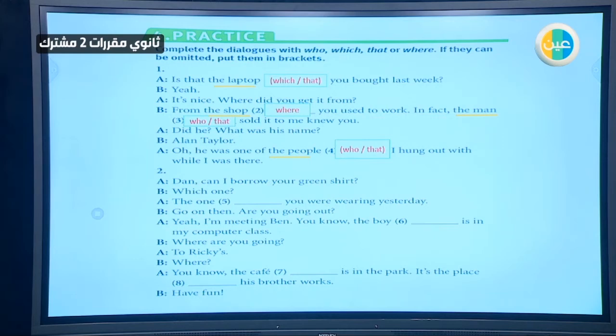Okay, example number 2, or dialogue number 2. "Dan, can I borrow your green shirt?" It's a shirt. "Which one?" "The one..." It's a shirt, so it's a thing. Yes, you're going to use which or that. "...were you wearing yesterday?" "Go on then."